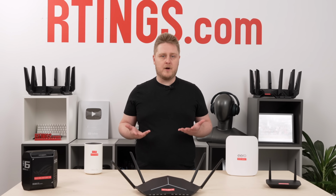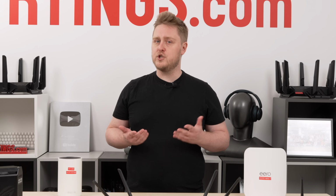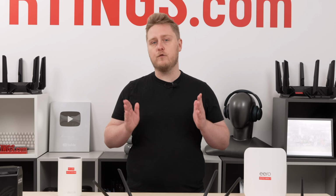This is straight out of the box, no extra features enabled. But surely there's a way for routers to manage the queue and prioritize certain packets over others.